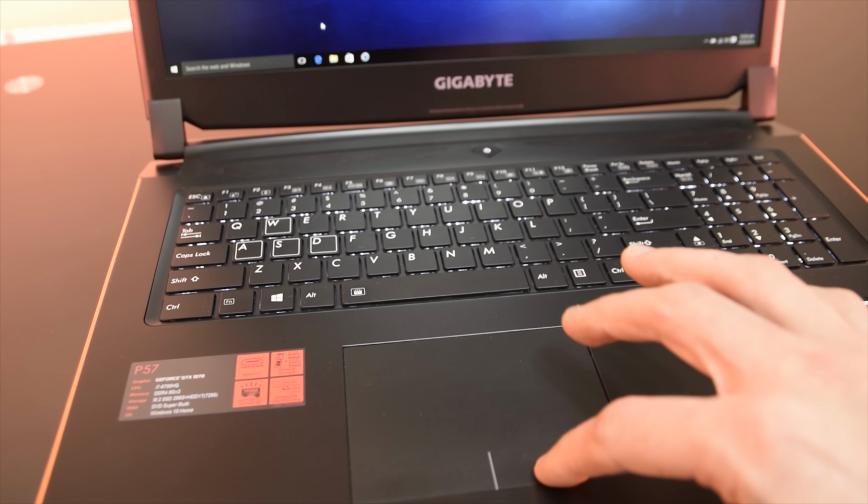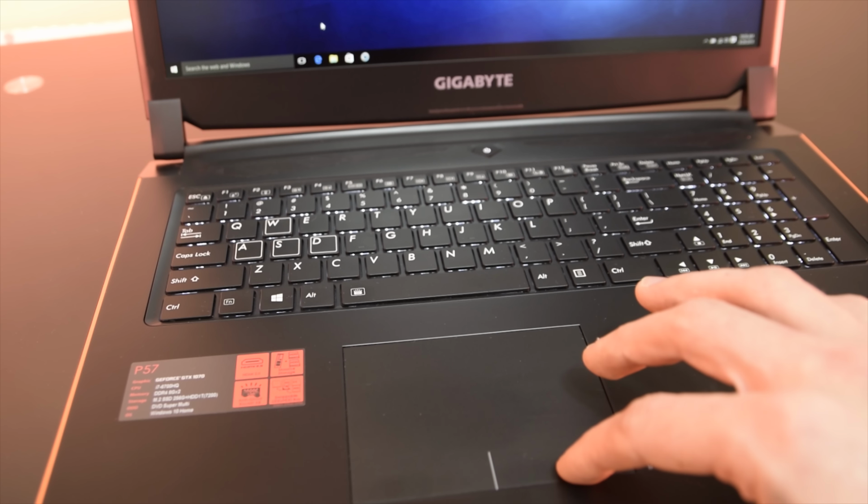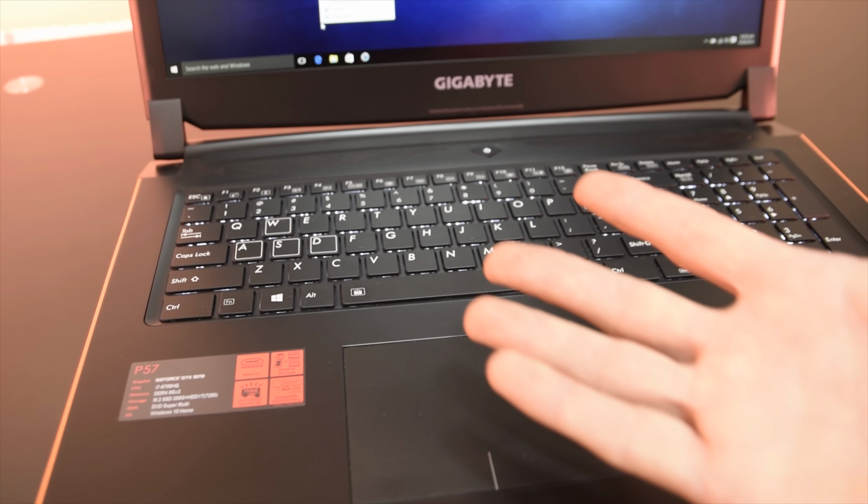The touchpad would be the only thing that I would practically complain about here, but that's easily overcome with a mouse, and then the backlight bleed will be on a unit-by-unit basis with all IPS panels being subject to having it. Gigabyte has produced a notebook that will be at the top of my list when I'm looking to upgrade next time around.